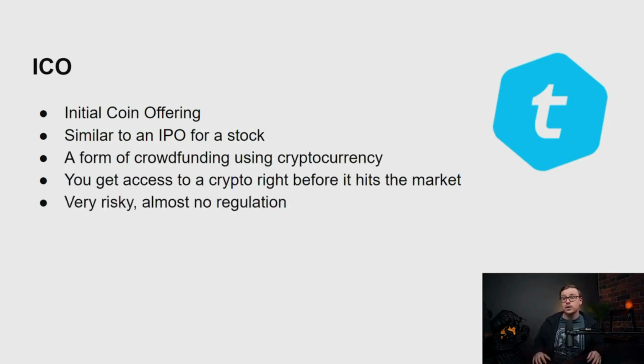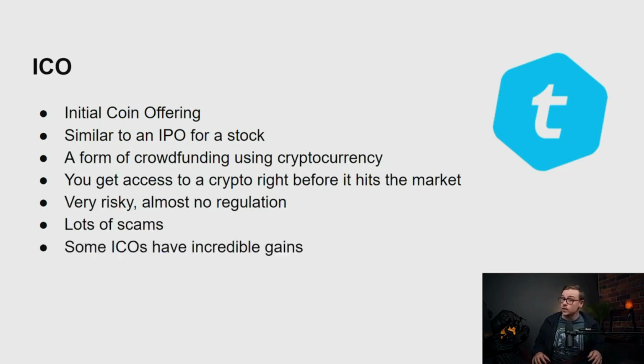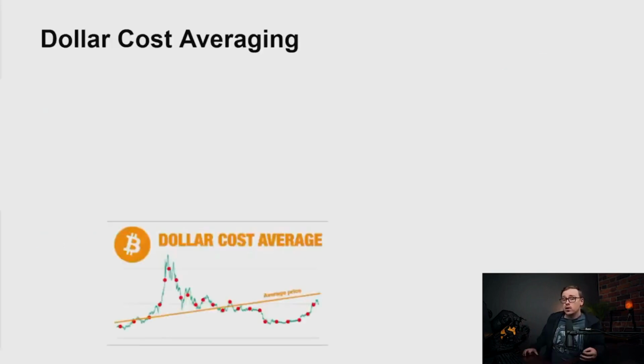Now, ICOs are incredibly risky. There's very little regulation for ICOs, so there's lots of scams out there and you want to be very careful. However, some ICOs have incredible gains, and one that I was involved with was DoALcoin. That's the one in the top right. I put about $300 into the coin ICO, and at one point it went up to well over $10,000. So I had absolutely ridiculous gains on that. It's well over 300x.